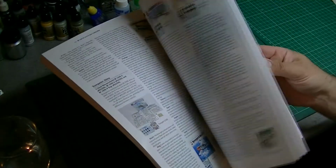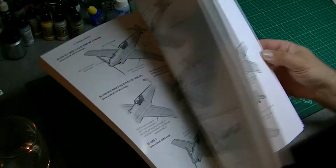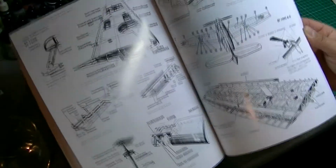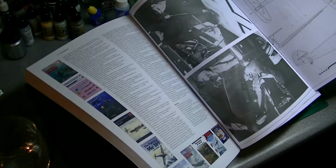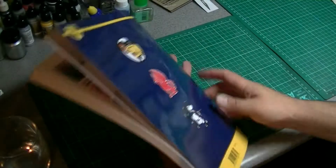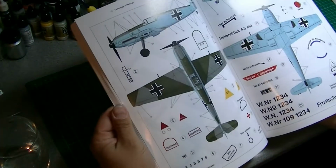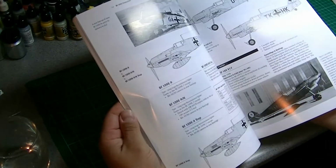A lot of detail about models and obviously the real thing. Loads of details. Scale drawings, 1/48 scale. Good book. I haven't really had much chance to have a good look at it yet, but I think it's going to give some very valuable details on the 109.